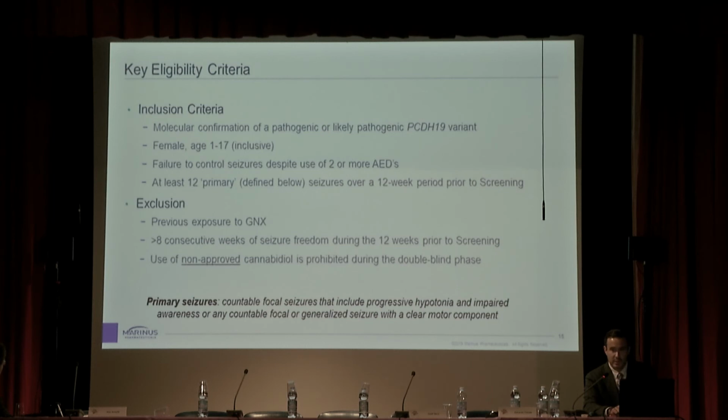The key eligibility criteria that I want to highlight here is, again, a pathogenic or likely pathogenic PCDH19 variant. We're looking for female patients. Again, we recognize that the prevalence and the identification of mosaic males is increasing over time. However, we are looking at just solely females based on our experience in phase 2, looking at only females and trying to study the allopregnanolone sulfate hypothesis.